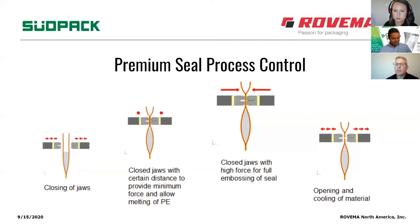And then you can even relieve the pressure and allow it to cool before you fully open the jaws. So that gives you a great sense of control through the machine, to allow great flexibility in the types of materials that can be run.